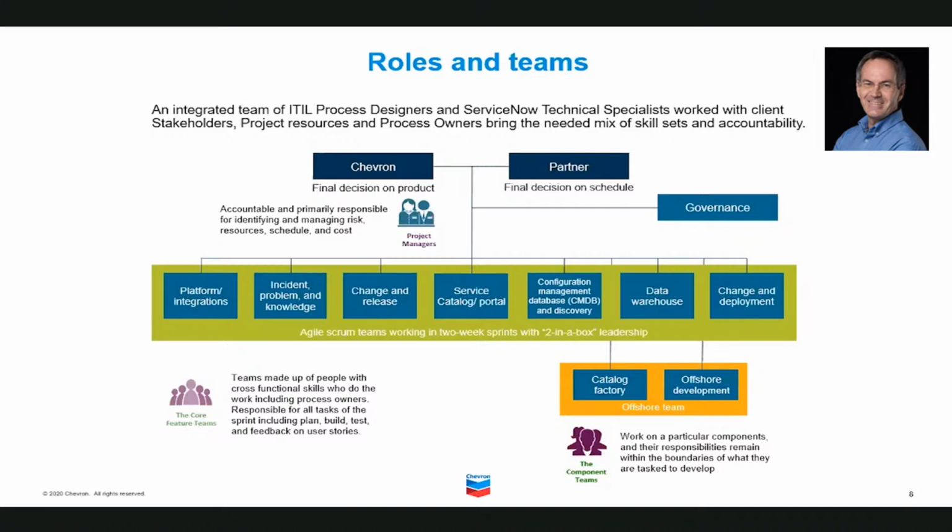I had a governance body set up as well that had senior management from across Chevron that represented and allowed us to test big decisions. And some of the big decisions, like, are we going to copy all legacy incident data into ServiceNow or just leave it in a data warehouse? We decided not to copy all data into ServiceNow, and we did just leave it in a data warehouse. But those were things that not all would agree with, and so I did test that with a set of senior management and got their support and endorsement.